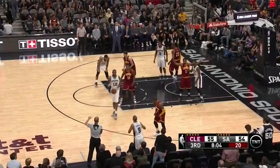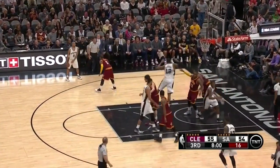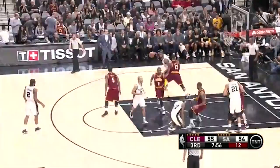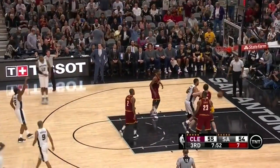Off the inbounds, the Spurs run simple flex offense to post up Aldridge on the left block. J.R. Smith, in the most J.R. Smith play imaginable, foolishly helps one pass away off a guy who's having one of the best three-point shooting seasons we've ever seen. Can you hear me shaking my head?